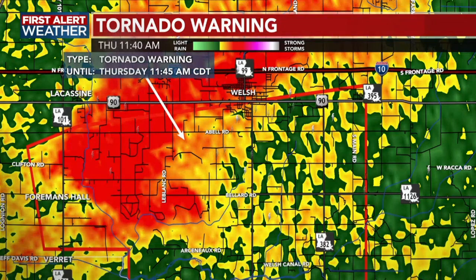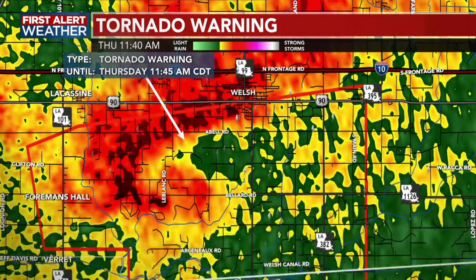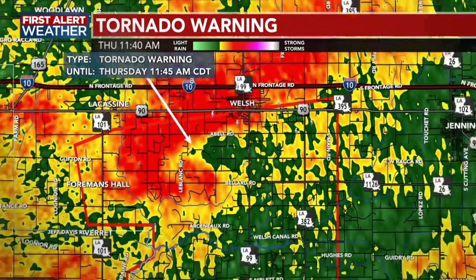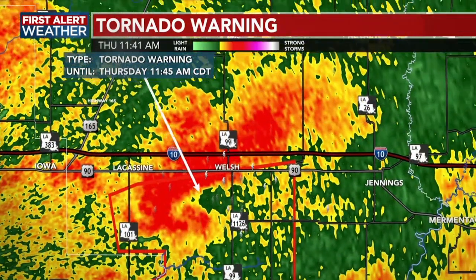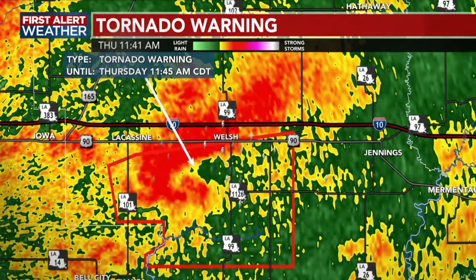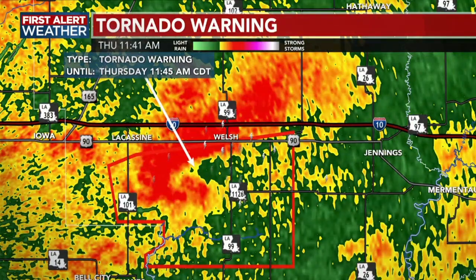We see this sometimes too, as cells pick up in intensity and basically alternate their intensity. They sometimes can deviate to the left. So even if you're technically not in the tornado warning right now, which technically does include some of Welsh, you still need to be on guard. You still need to be in that safe place. Maybe even north of I-10, north of Welsh, you need to keep a very close eye on this as well. And this is what I mean. If we put the radar loop into motion, you'll notice that it's really moving off into a more northeasterly direction rather than an easterly direction.